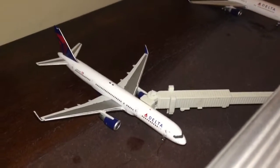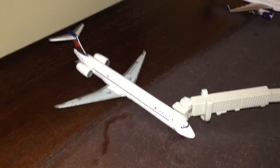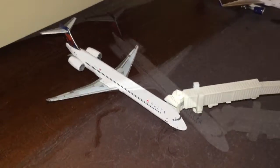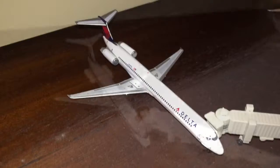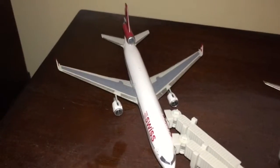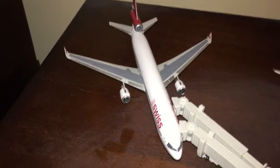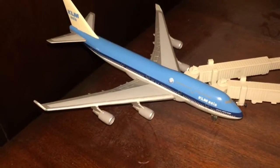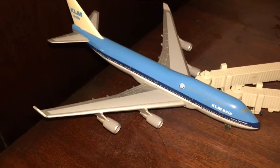The 757-200 will be heading for San Francisco. The MD-90 will be heading right here to Jacksonville, Florida. The MD-88 will be heading for Norfolk, Virginia. The classic livery DC-9-14 or 717 will be heading for Myrtle Beach, South Carolina. And since this is Swiss Air, the MD-11 by Swiss Air will be going to Zurich, Switzerland. The KLM 747 will be going to their hub in Amsterdam, Schiphol, Netherlands.